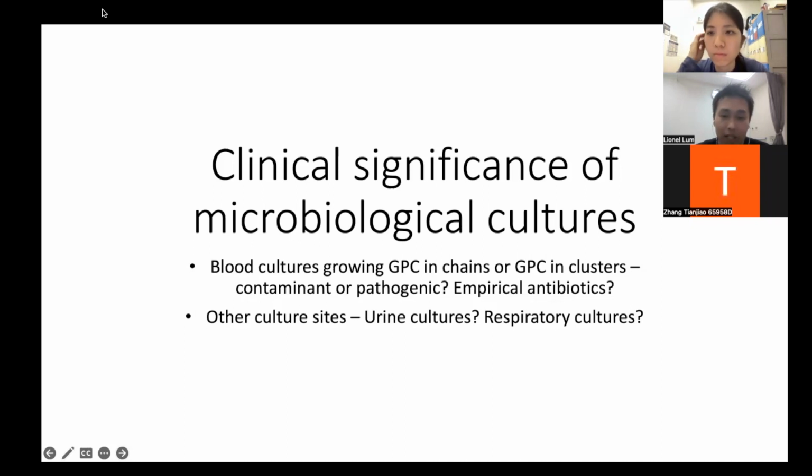But if the patient does have prosthesis and you see GPC in clusters, I'm not too sure whether we can say that's a contaminant as yet, because coagulase negative staph can cause prosthetic infections, prosthetic heart valves, or even prosthetic joint infections as well.